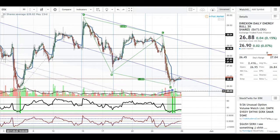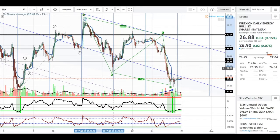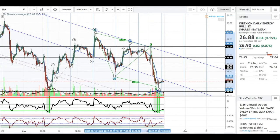If you want to do some Elliott wave, let's go to the 30-minute. Let's go ahead and do some Elliott wave. So I see a 1, 2, 3, 4, and a 5. The third wave is usually the longest wave, and I see an A, B, and a C. So that is my retracement on this.